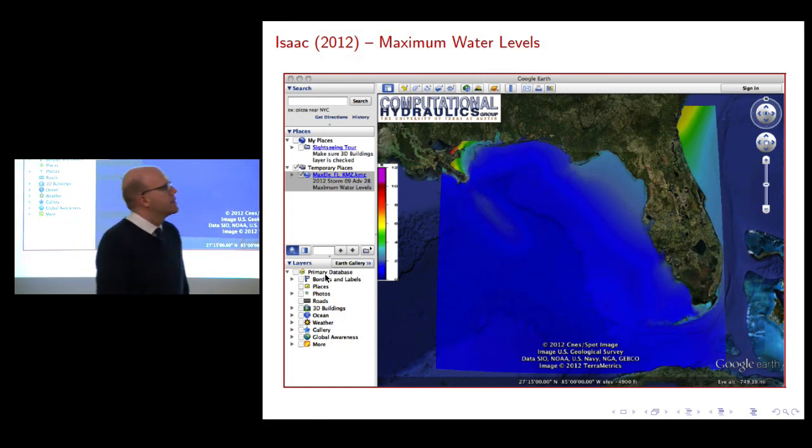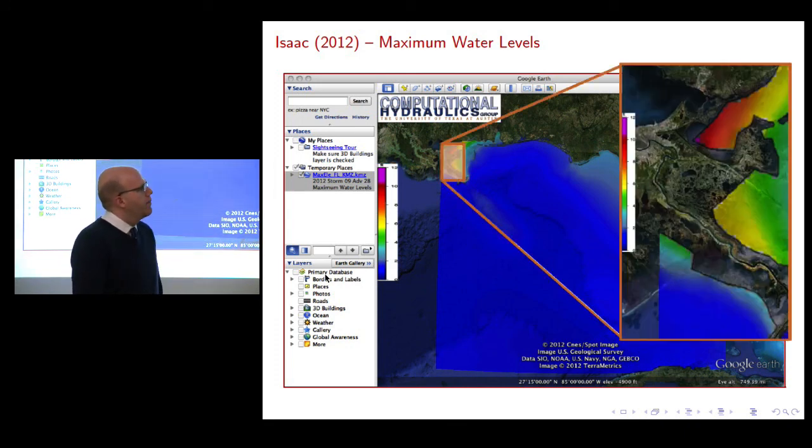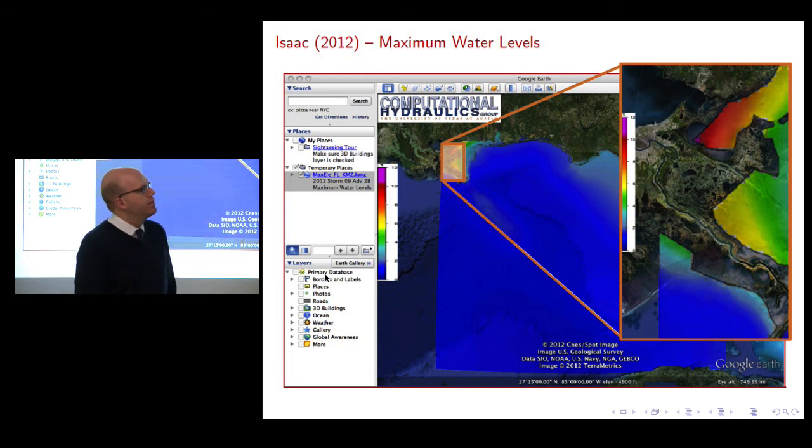These are the water levels, and so this is one of the formats we were sharing with our partners there in Texas. So we visualized our model results and then put them into Google Earth. And so this is nice because the emergency managers, if they want to, can use this and zoom in and see what's happening in different areas. This was Advisory 28 right before the storm made landfall, and so we're showing water levels up to 8 or 10 feet here in Lake Borgne, so just east of New Orleans.